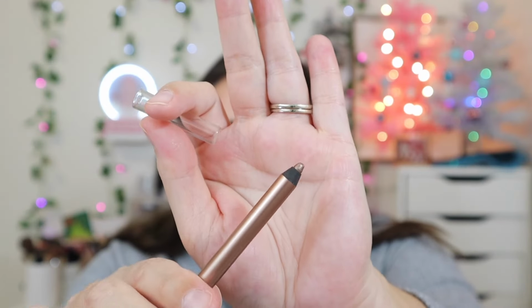I will put this one mainly on my lower lash line just to add a little bit of something on the lower lash line. I love that this is neutral, but it's glowy, so it's going to give a little bit of a glow on the under eyes, so I really do like this one.